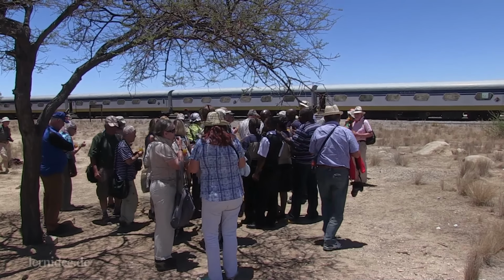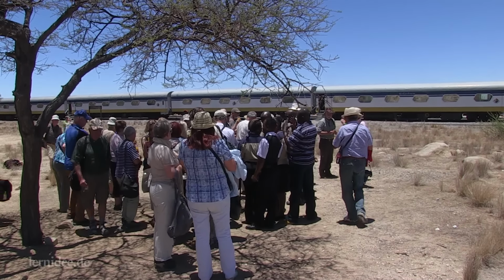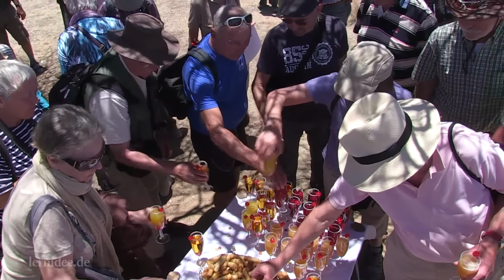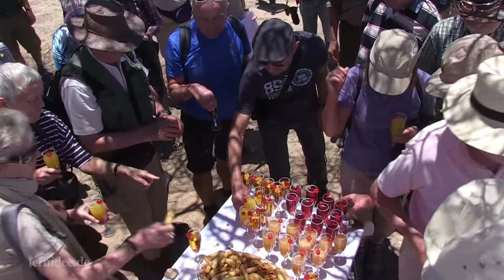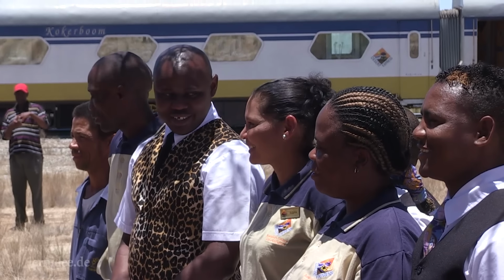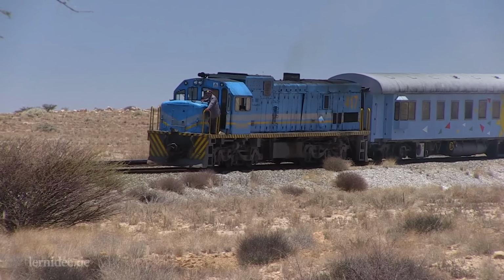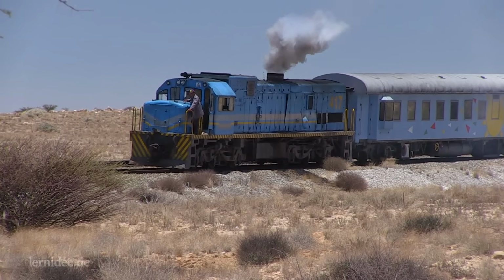Back at the train, the day trippers are greeted with drinks and a snack, all part of the exclusive service to be expected on a trip with the Desert Express. Then the train resumes its journey, this time to the north.